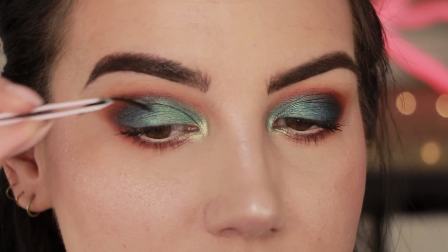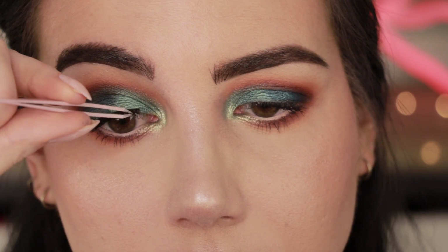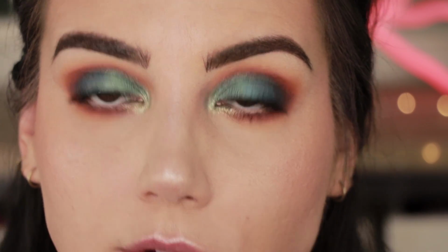It works just fine. This is so stupid. I'm so stupid. All right, let's see about these lashes now. All right, so I need to adjust the way that these are sitting because they're just not right. But I'm gonna let the glue dry for a second.